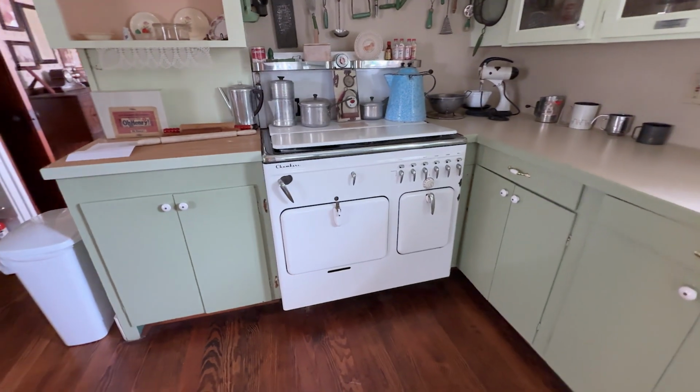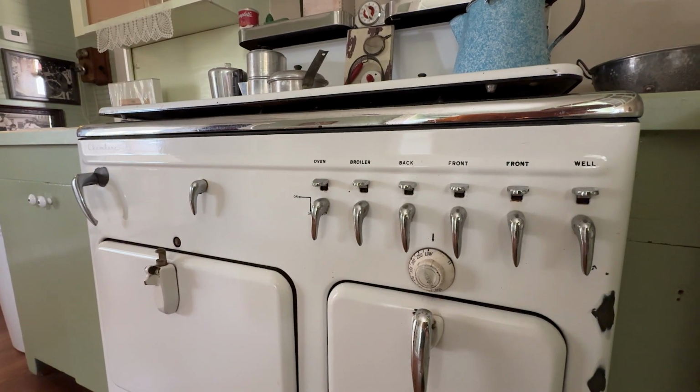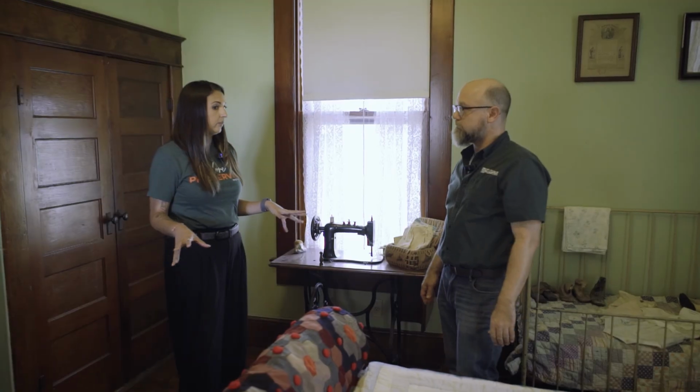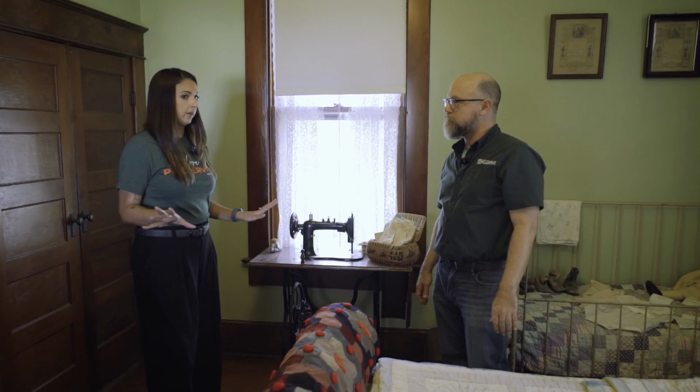And there's a lot of interesting things in here, including the antique stove. We also have a really cool coffee grinder that kids like to see in action on the wall over here. Nice. So it looks like we're standing in what would be like the primary bedroom, right? Correct. Yeah. So what is the layout here?